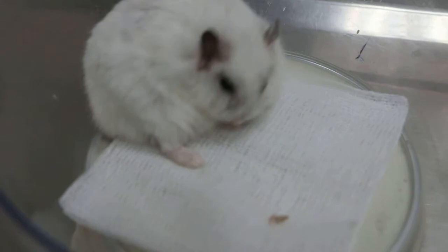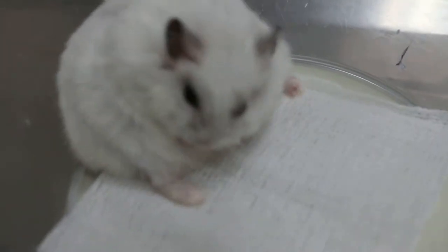May 2, 2014, this dwarf hamster had a growth below the right ear, and this growth is a skin growth about 4 mm × 2 mm.